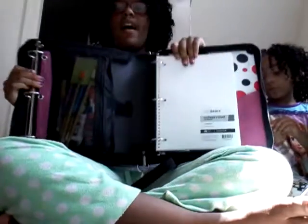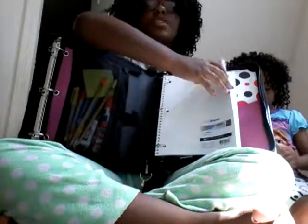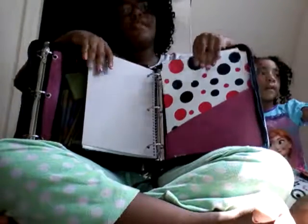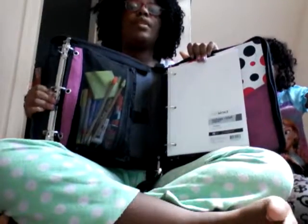So this is what it looks like inside. I have six rings, three on this side and three on this side. This is just regular college ruled notebook paper, one subject. Just white. And I have a folder here, which is white with black and pink polka dots, but it looks like it's red. Anyways, my pencil case with the same things: sticky notes, pencils, erasers, pens, mechanical pencils, Sharpies and highlighters.